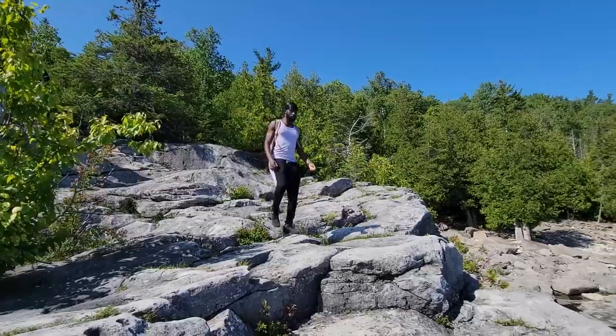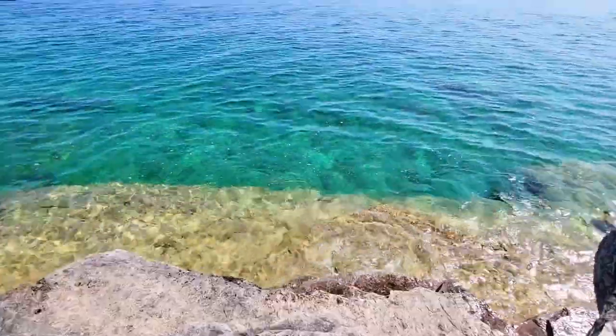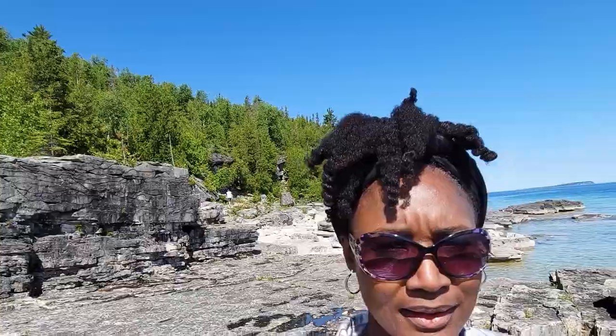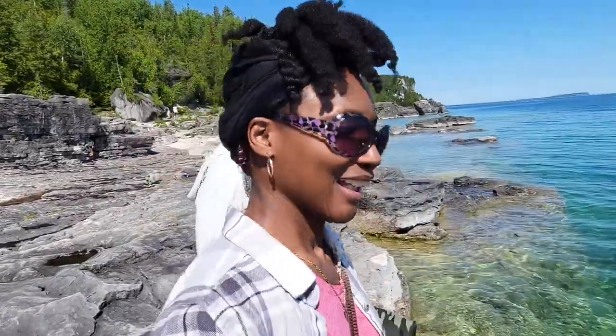After relaxing along the shoreline, we decided to do some exploring around the rocks and cliffs, which are just a short walk away from the beach. I just cannot believe how blue this water is. Look at how clear and blue the water is. I feel like we're in the Caribbean. This water is unreal.